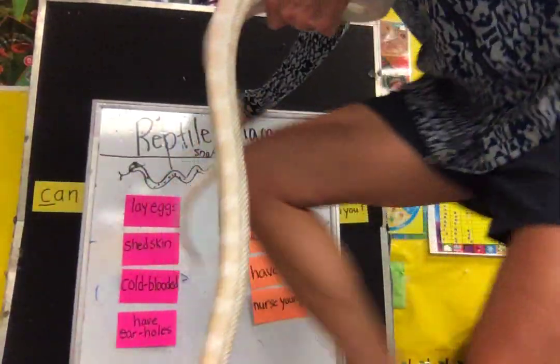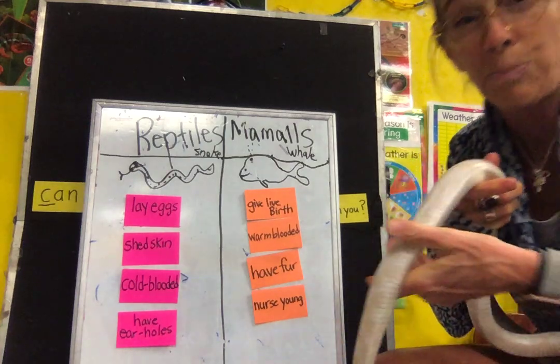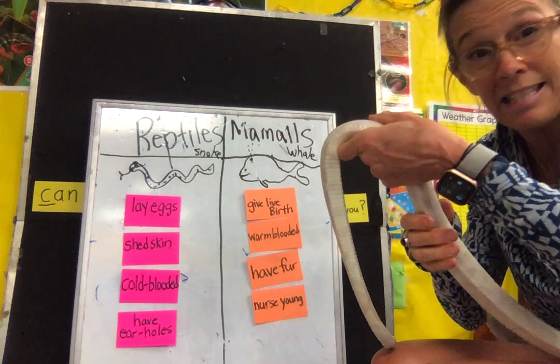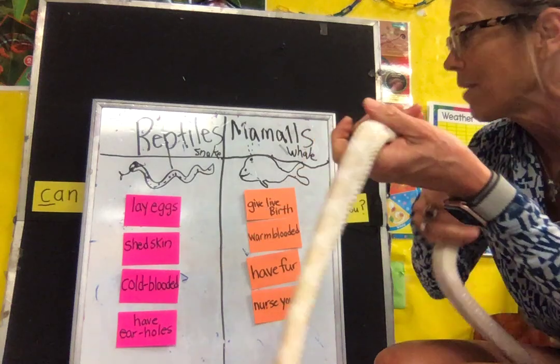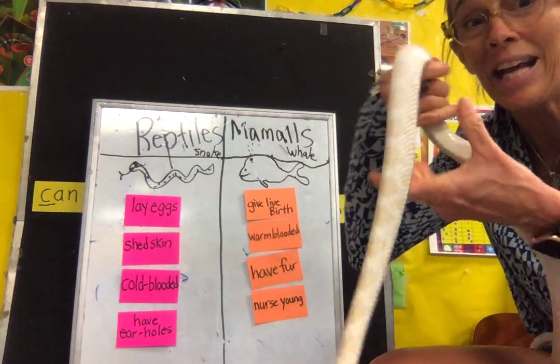I know Spotty hasn't laid any eggs in her tank. She's a pretty old snake. I don't know if she'd be laying eggs at this time in her life, but she does lay eggs if she was at the right time in her life. We know she sheds her skin, right?